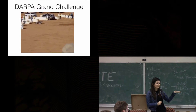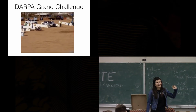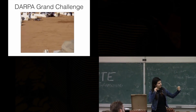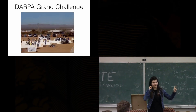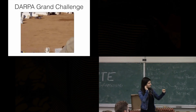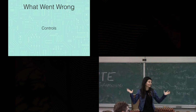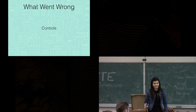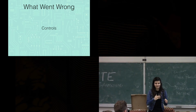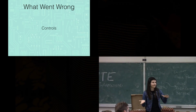And this brings us to real-life examples. This is the DARPA Grand Challenge. The motorcycle there is called Ghost Rider. This was in 2004, and that's how it did. That's pretty much the extent of it. So what went wrong? If you guys can guess. In this case, controls. It was supposed to be going fast enough to balance, and controls didn't appropriately adjust for that, and it fell over.